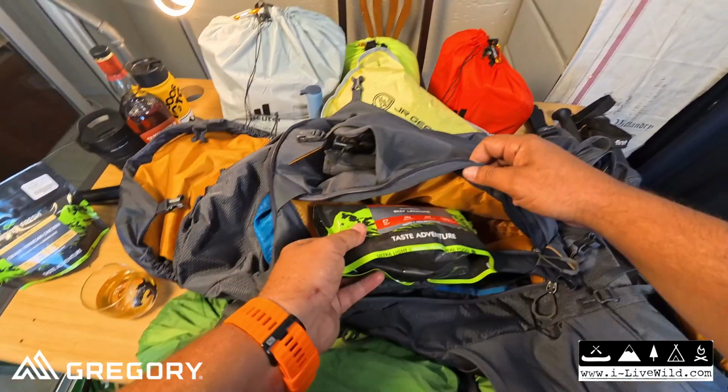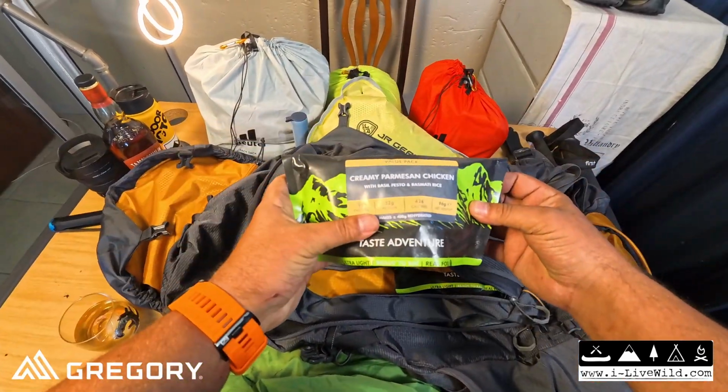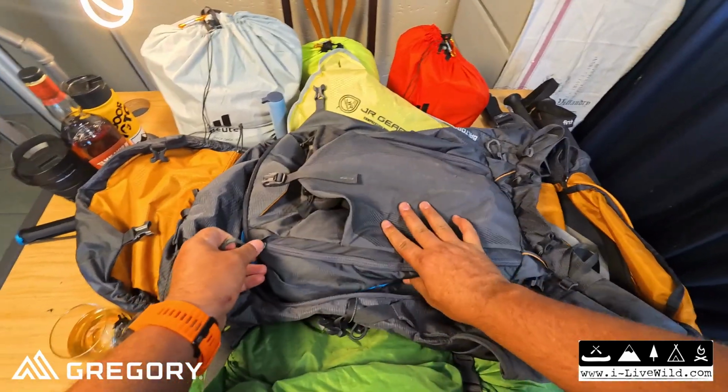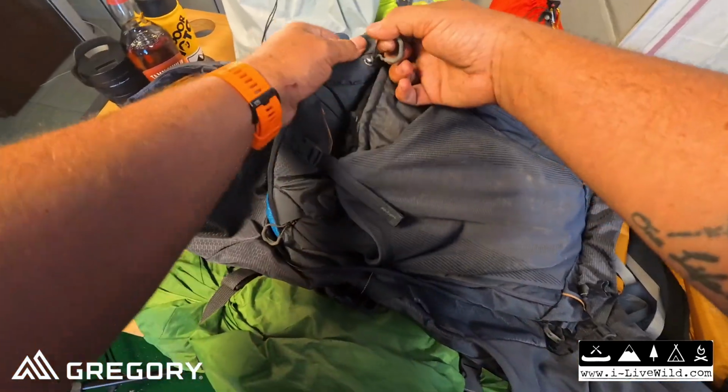This is very awesome. So this goes in there, and then I've got another one here. It's the creamy Parmesan chicken, also very, very good. So I generally pack all my food items in the front here. So that's the one, and they can still fit like 2 or 3 in there at least. And then on the other side as well.